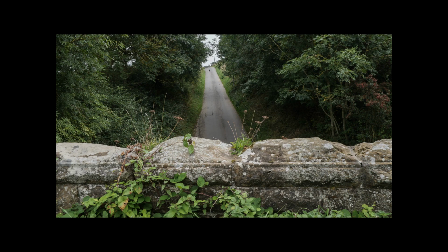We're on the bridge now. We're walking towards Cloughton, but you can see that the road goes up towards the cliff top. It's a very narrow road, and cars do use it. I said they go down to park to get down onto the beach and that. So just be careful as you walk up the road.